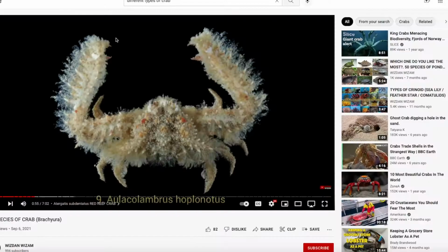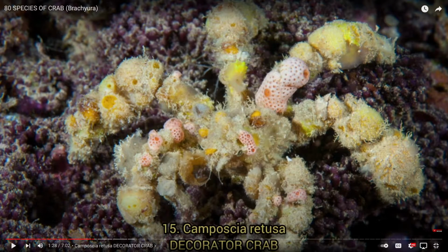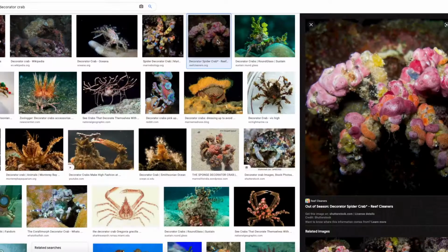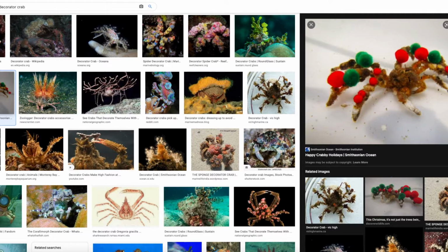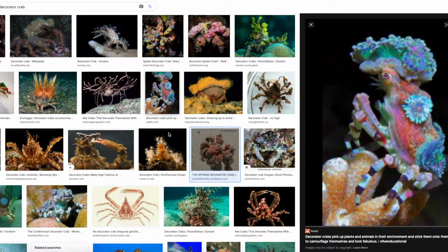Let's see if there are any other crabs that catch my eye. Oh, I like him. Decorator crab. I assume he decorates himself by putting coral and stuff on him. I could make kind of a knockoff decorator crab. Oh man, these are some of the coolest looking crabs out there, because they just put stuff on them, and they all look so vastly different because they all put different stuff on them. Okay, I might have to make a variation of the decorator crab. Whoa, that's a tattoo right there, buddy.